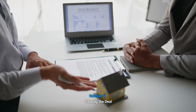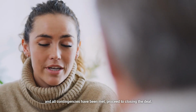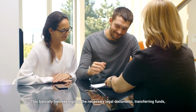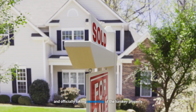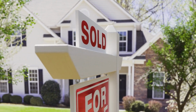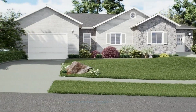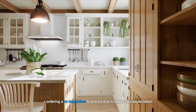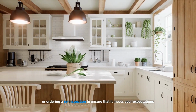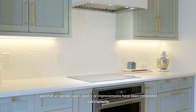Number 9, closing the deal. Once the terms of the purchase agreement have been finalized and all contingencies have been met, proceed to closing the deal. This typically involves signing the necessary legal documents, transferring funds, and officially taking ownership of the turnkey property. Work closely with your real estate agent, attorney, and lender to minimize delays. Additionally, consider conducting a final walkthrough of the property or ordering a re-inspection to ensure that it meets your expectations and that all agreed-upon repairs or improvements have been completed satisfactorily.